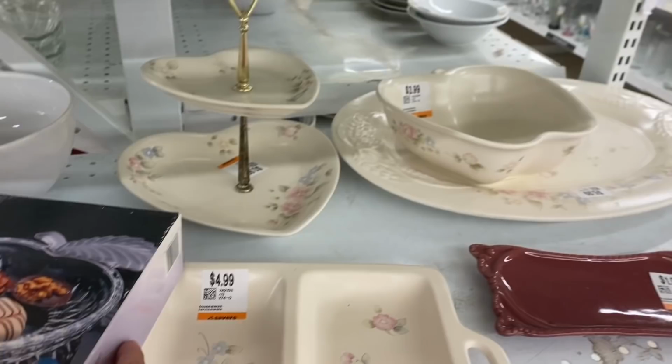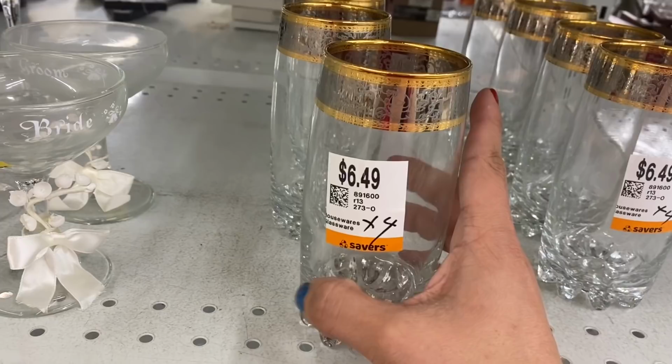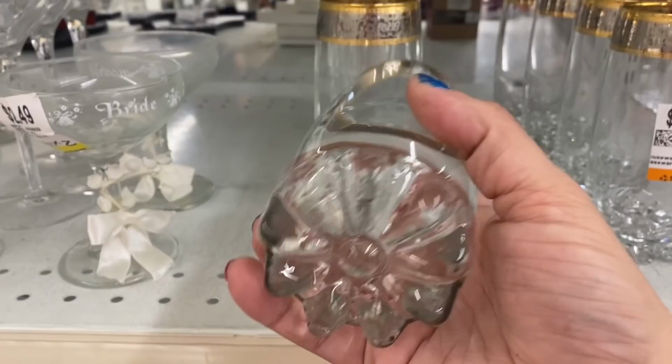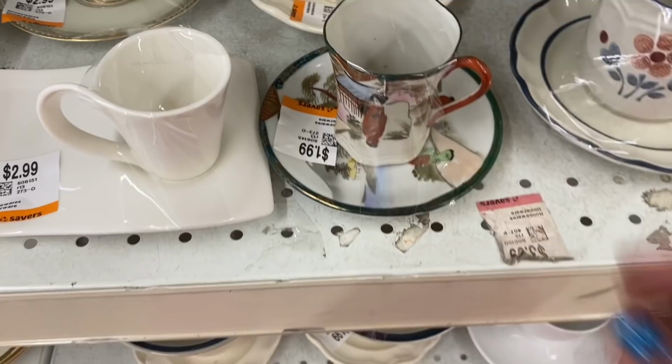This is too, different design. These are pretty. These are kind of like carnival glass. I can never tell if they're vintage or not. That's my problem. My goal is to learn more about glass. They have these really pretty gold painted sets. This looks interesting. It's a hand-painted, made in Japan, little teacup and saucer, $1.99.